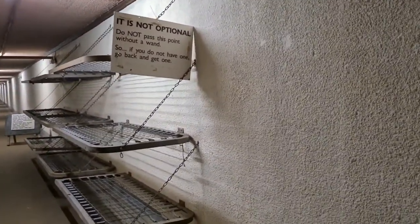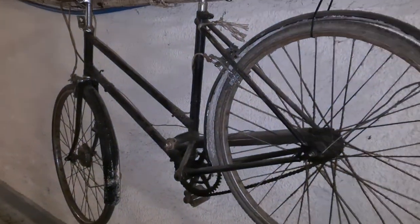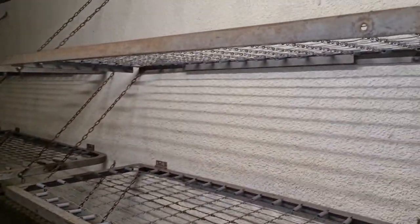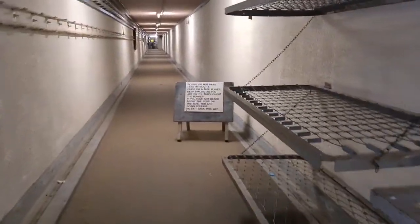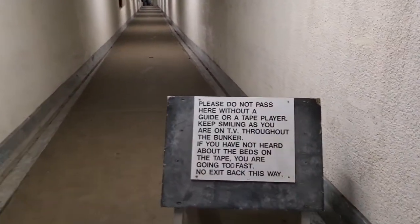There's some beds. Oh, it's cold in there. Look, it's nice. Oh, you could cycle around it. He'd love it, wouldn't he? As my niece-in-law just said, these bikes are here because this place is so vast. The people that worked and administered it would cycle around it. It's cold down here.